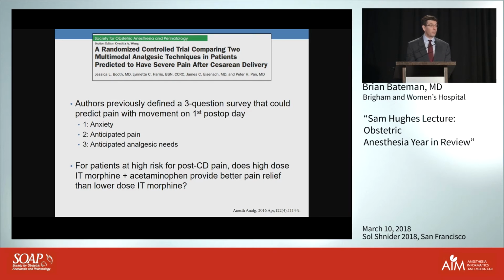This was an RCT conducted by Jessica Booth and colleagues looking at two multimodal analgesic techniques in patients predicted to have severe pain after cesarean delivery. These authors had previously defined a 3-question survey that could predict pain with movement on the first postoperative day. The survey questions looked at patients' baseline anxiety, their anticipated pain after the cesarean delivery, and their anticipated analgesic needs. And so the question for the study was, for patients at high risk for post-cesarean delivery pain, does high-dose intrathecal morphine plus acetaminophen provide better pain relief than low-dose intrathecal morphine?